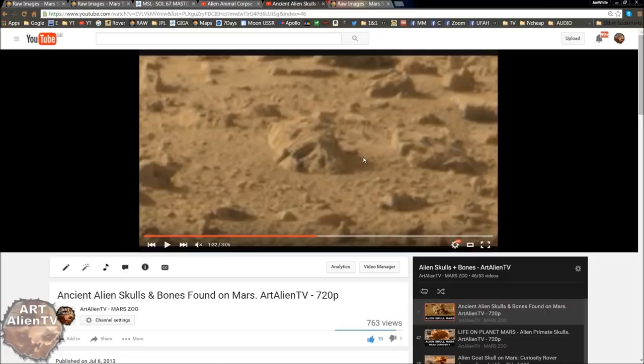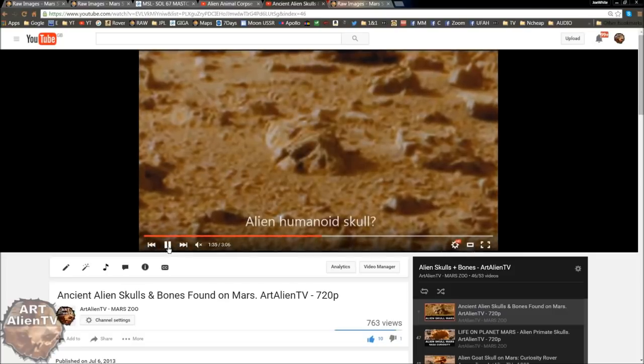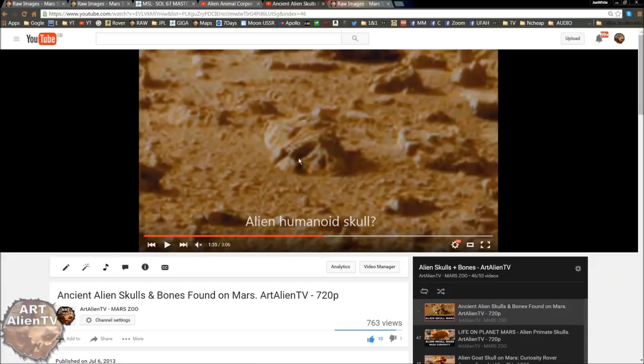This is one of the skulls from Sol 67, and this looks like a primate skull of some kind, a chimpanzee or humanoid or some kind of proto-human biped. You can see a very clear eye socket here, and there's also another one here, which still seems to have an eyeball in it, which makes me think it's fairly fresh. But of course, things on Mars may fossilise in a very different way because of the different conditions.